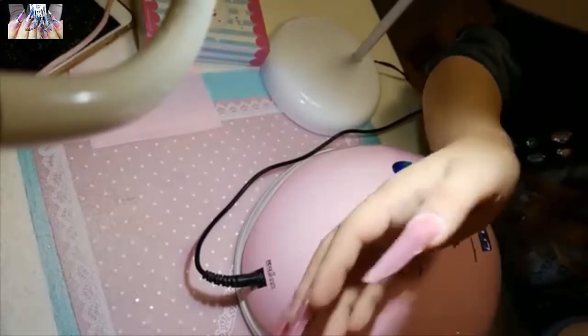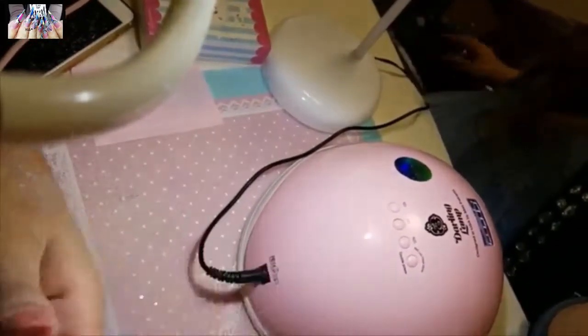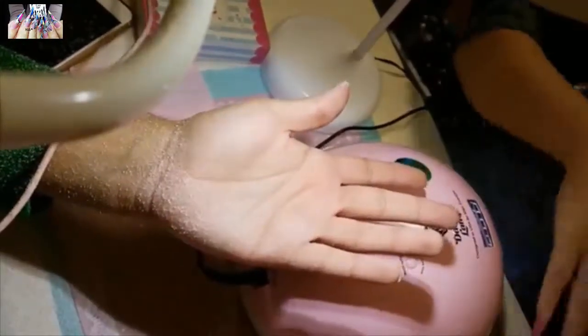What RPM? I used it at 5,000 RPM. So now I'm going to use the Diamond Moon Bits and get this cuticle snatched and prepped.